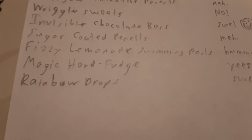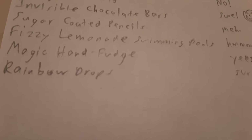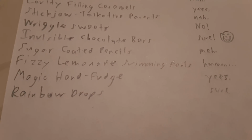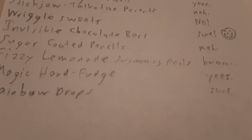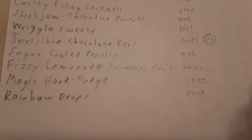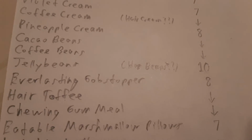So, yeah. Magic hand fudge. See, I think the idea with this is if you put fudge in your hand, once you put it in your hand, you can taste it in your mouth. Very interesting idea. I think you'd have to be an alien for that to happen, but sure. But fudge tastes great. Rainbow drops. You could spit in different colors. So sure, but by far the tastiest looking stuff in the whole factory, right, the jelly beans and the strawberry water pistol, because I love those fruity things.